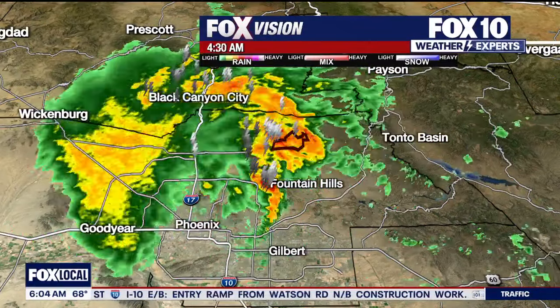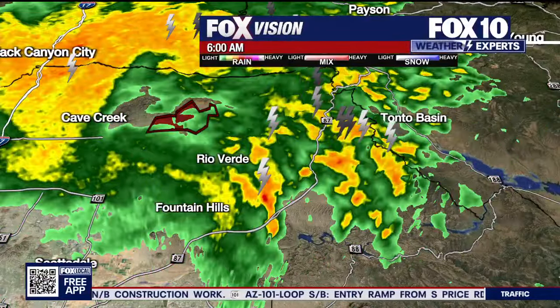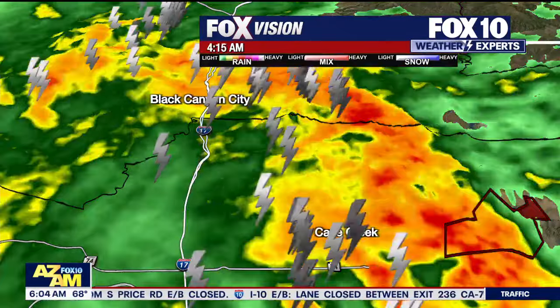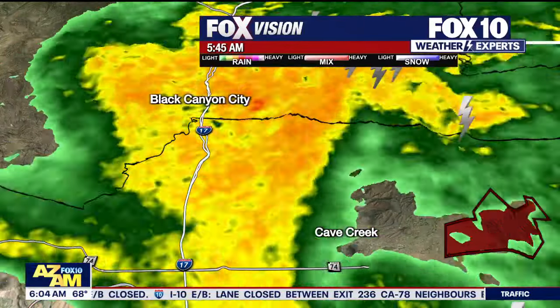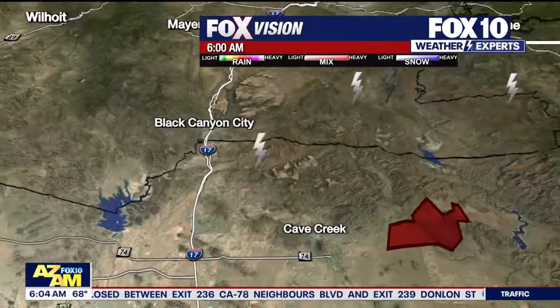Take a look at what's left when it comes to rain in the valley first. So there's that view we just had a moment ago. We're starting where we left off, but now I want to take a closer look at those storms. There's the tighter view up the Beeline, Fountain Hills, Rio Verde to the Tonto Basin, where we do have quite a bit of thunderstorm activity. So the light show is out to the east if you're trying to catch a view of some lightning early this morning. Then we look over to the Black Canyon City to Cave Creek area, where still a few thunderstorms, still some nice steady rain, and that's running up the 17 into Yavapai County.